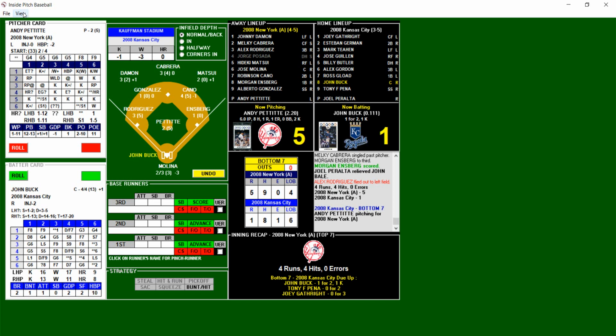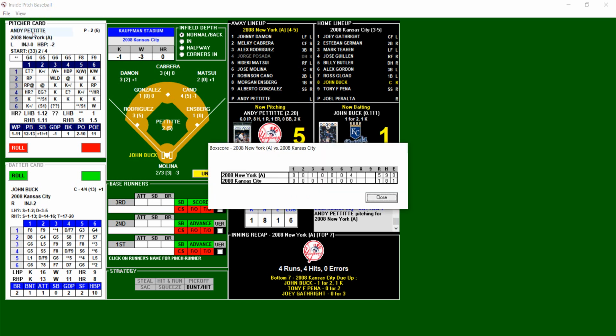It's going to be John Buck, Tony Pena, and Joey Gathright due up for Kansas City. Let's take a look at the box score of the game so far between these two teams. New York scoring in the 3rd inning, 1 run there, and then 4 runs in the 7th inning, 5 runs and 9 hits, no errors. Kansas City scoring the only run in the 4th inning, 1 run on 8 hits with 1 error.